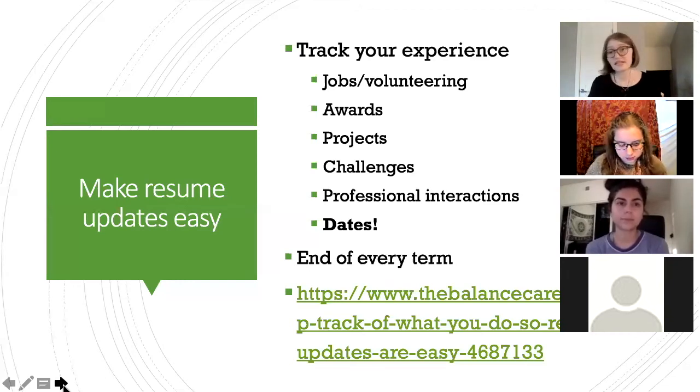And so it's a good idea to keep track of those interactions and what you learned from them. Also, it sounds simple, but it is important. I would write down the dates that you started and ended working jobs. When I went to apply for other positions, I had worked in a lab for years and years, and I was like, I have no idea what date I started working in the lab. And I have to dig through my email to find the date I started. So save yourself that hassle and write down the dates.